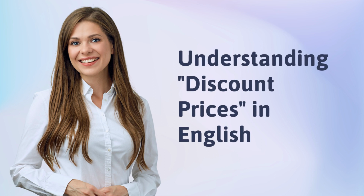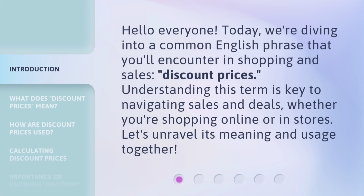Understanding discount prices in English. Hello everyone. Today, we're diving into a common English phrase that you'll encounter in shopping and sales: discount prices. Understanding this term is key to navigating sales and deals, whether you're shopping online or in stores. Let's unravel its meaning and usage together.